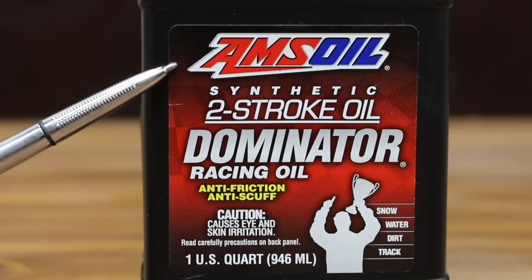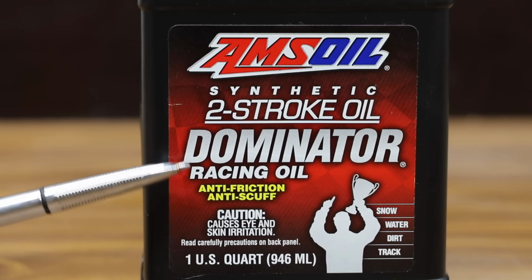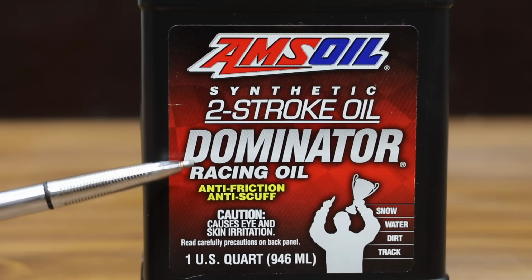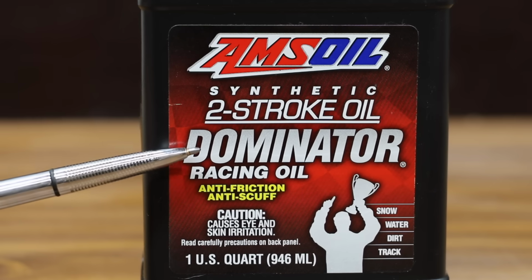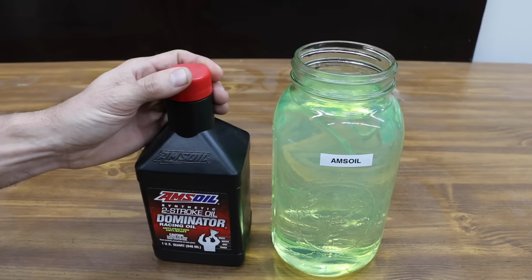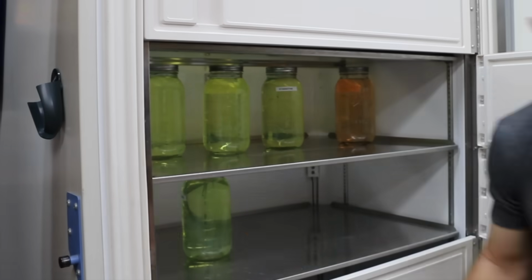Costing $12.70 is this AMSOIL Synthetic 2-Stroke Dominator Racing Oil. Now this product definitely is not designed to prevent diesel fuel from gelling, and it doesn't make any other sort of claims, but a lot of viewers asked me to test 2-stroke oil against these fuel additives for lubricity. We'll also see how well this product does at preventing corrosion. We'll check back later in the video to see if any of these products prevented the fuel from gelling.